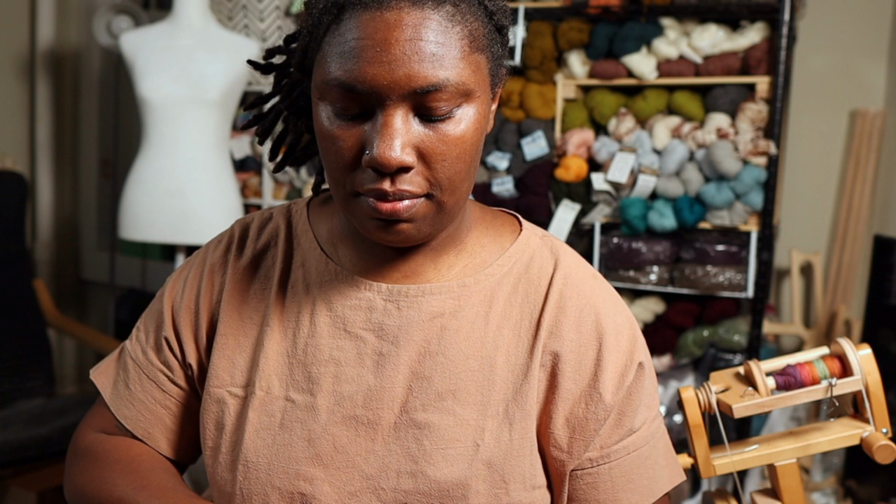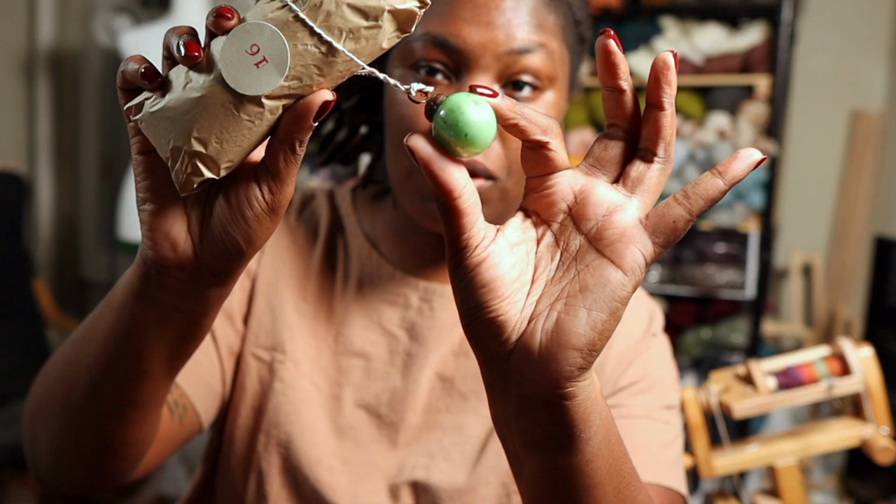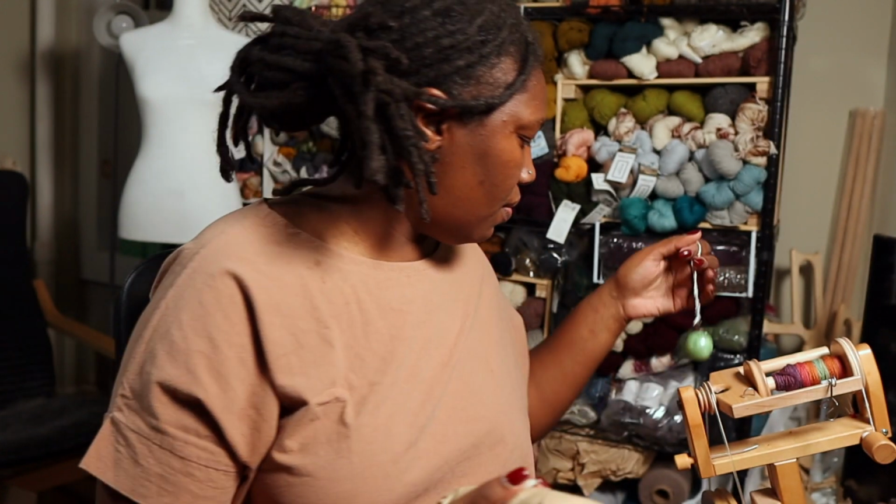But first, let's open up day 4. Cue the present dance. Oh, there's a little ornament. There was a little ornament on this one. Okay. So let's see what we got.